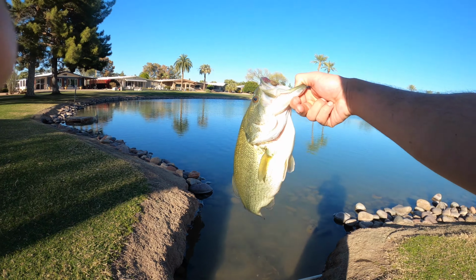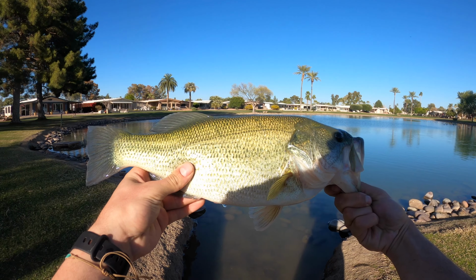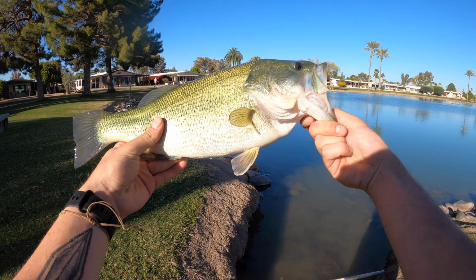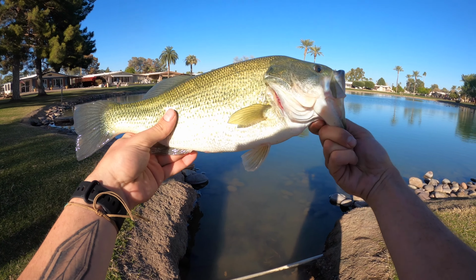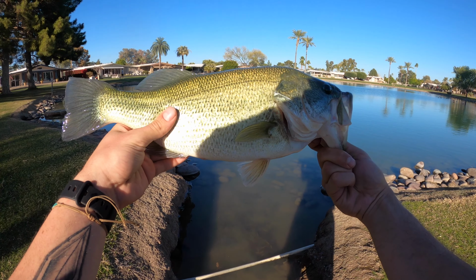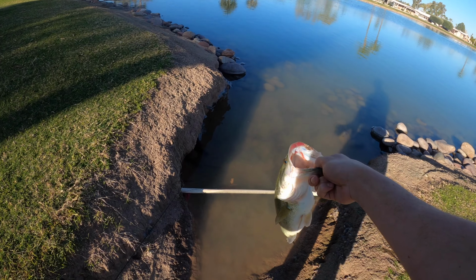Check this fish out, guys. Killer fish. Look at that. This fish got some shoulders on him. He's got some red lips. He's eating some crustaceans. Fish is getting girthy. That's springtime, real healthy pond bass. That is wicked. Let's get him right back in.